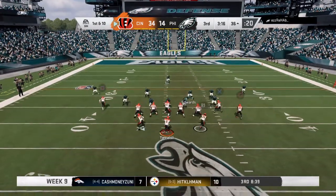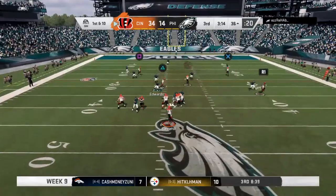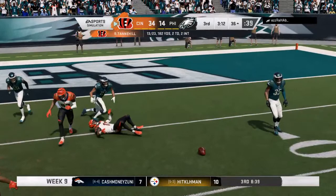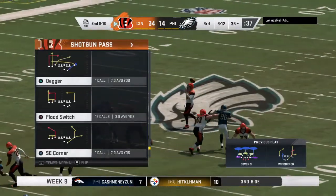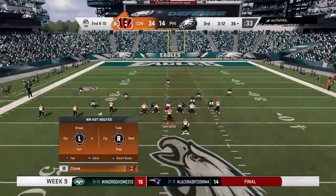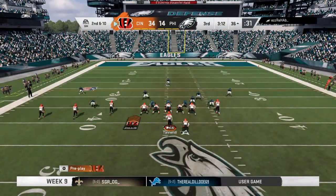It's 1st and 10. A shotgun snap for Tannehill. Going deep downfield for Ross. And that will be incomplete. Would have been a big hitter if they had connected. Instead, it's second down. They'll try again from the 36 on 2nd and 10.